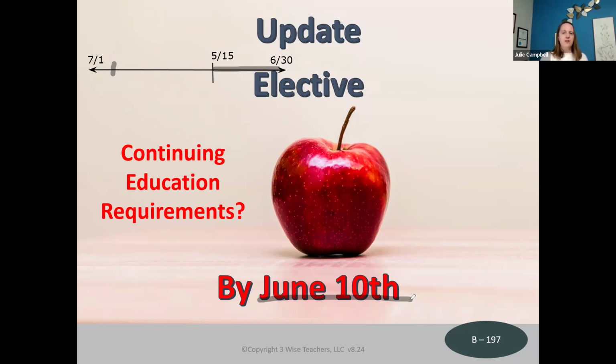So failure to do CE by June 10th, they cut that off because they have everybody renewing. Brokers are renewing, firms are renewing, real estate schools are renewing, educators are renewing. Everybody has to renew every year. So there's a lot going on at the commission during this time. So they cut that off on June 10th to allow them to process. So when they start their new year on July 1st, everybody starts with a current active license, as long as you paid and did your education.